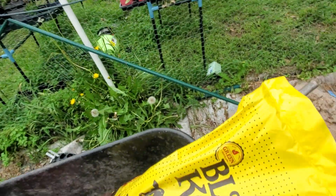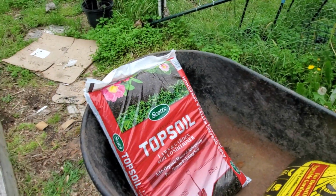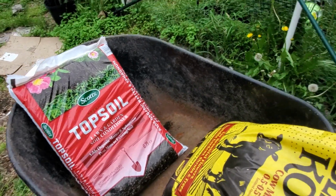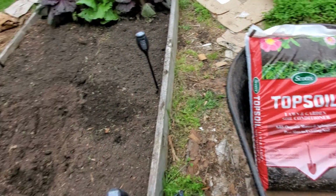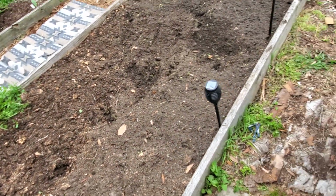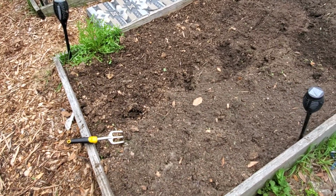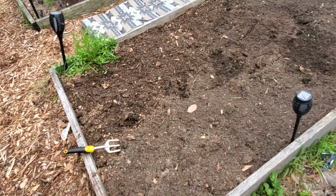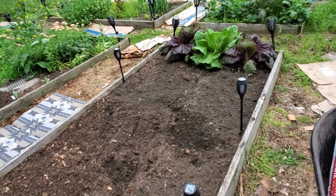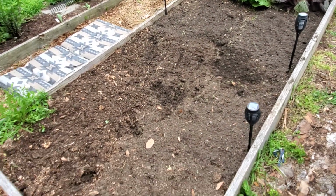I'm going to use 1 bag of black cow manure mixed with 1 bag of the topsoil. I'm going to mix it up in my wheelbarrow, and then I'm just going to spread it across the top. This bed is pretty full because I use it every year, so I'm always adding. The original soil that was put in there was compost that I got from a garden center, and that first year it was a little shaky on growing, so I'm figuring things out.